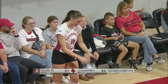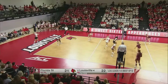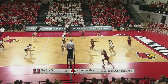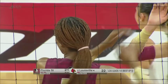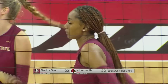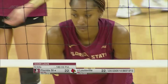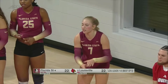Crucial serve receive here for Florida State. Ricky Petrenko on to serve. There's Kenna Phelan setting it for Conley, but she was sent back. Now Phelan sets it for Lewis. She's not sent back. In fact, she sends it down to even the score at 22 points apiece in set number 2. Phelan just rotated out, but she has been fun to watch run this offense. She is throwing the ball in all different directions with great location for the hitters.